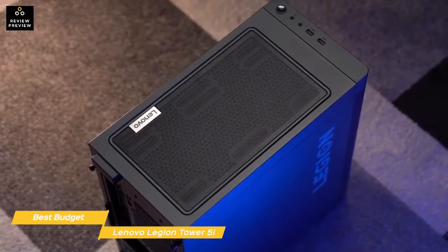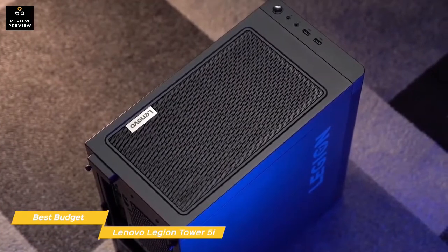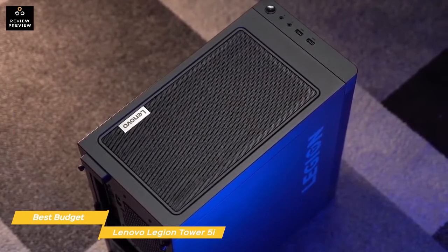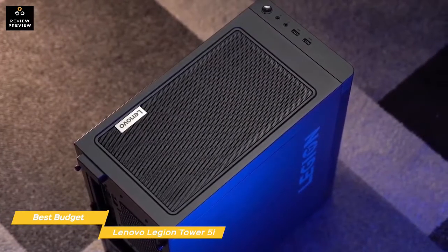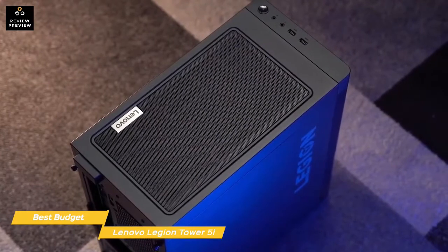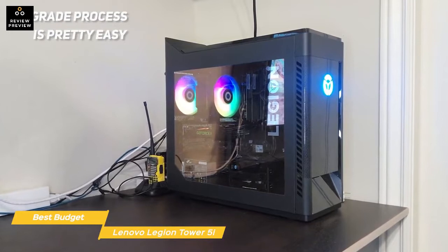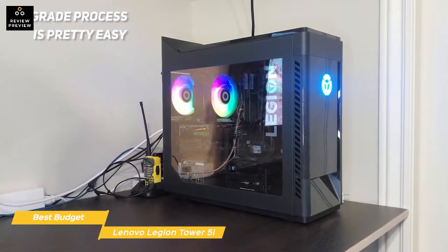On the whole, performance is going to vary depending on which CPU and GPU you go with, as well as the amount of RAM you choose when you purchase. And you can improve the 5i's performance by choosing the faster CPU and one of the higher-end graphics cards outright. While that may sound like a pain to some, Lenovo has actually made the upgrade process pretty easy if you decide to improve after the fact.